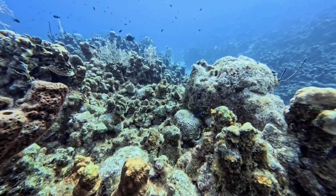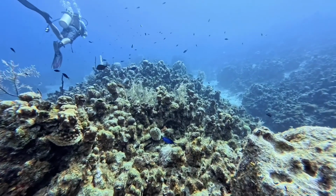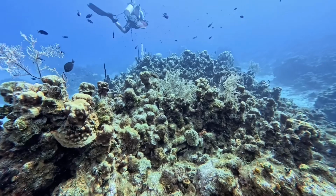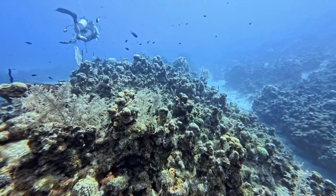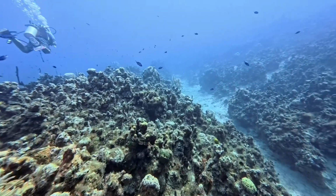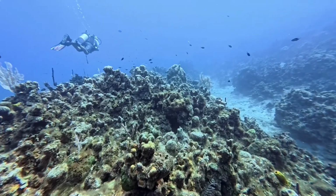Here you can see the diversity of the reef fish, with several blue chromis swimming around the foreground and a blue tang on the left side of the screen. AJ, our dive guide on the left, was an excellent guide. He patiently guided us around the reef, but also gave us plenty of time to explore, capture video and photography, and just have fun.